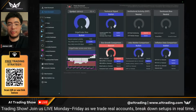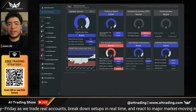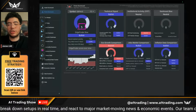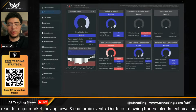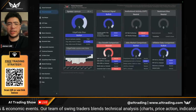However, now we flipped into bullish territory. So my general rule when it comes to the EdgeFinder is I don't take trades if the score is between 5 and -5. Within that threshold, I don't take the trade because it's too close to neutral. However, with this market, because we've had a flip in the fundamentals, we've gone from very bearish into bullish territory, a mean reversion aspect, and the central bank dynamics have changed, I'm happy to take a little bit of a punt.